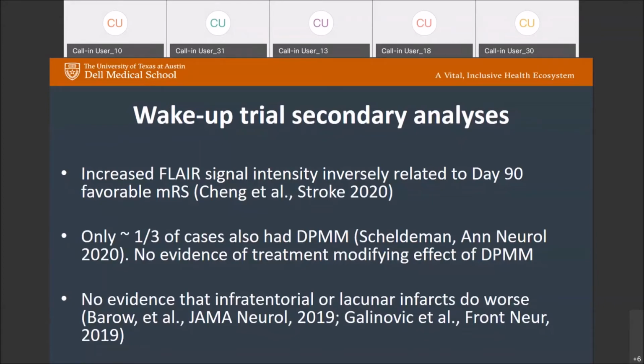They then, in this post hoc analysis, looked at the quantitative signal intensity ratio on flare and found as flare signal intensity increased, the probability of good outcome decreased. The flare signal intensity was an indication that there was a tissue core that could not be salvaged.